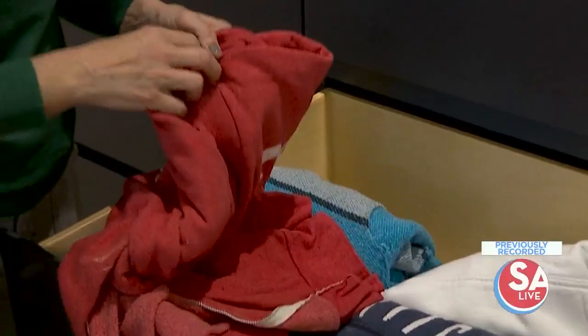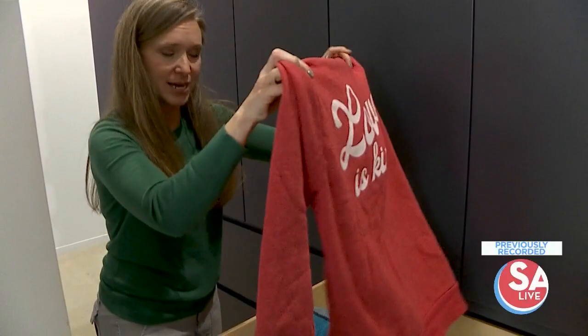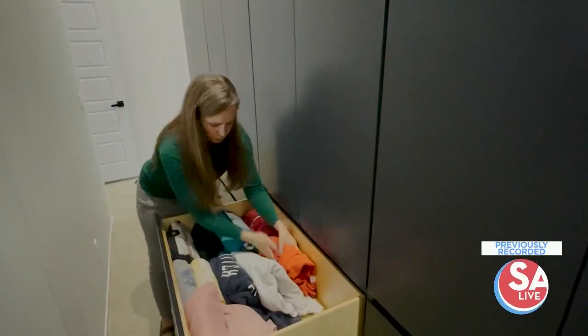It's been said that home organization is like a personal trainer for your house. In the same way, home organization really comes down to maintenance. So you want to make sure whatever you do, it's easily maintained by you, the homeowner, so that it is something that stays neat and tidy and is a functional system for you.